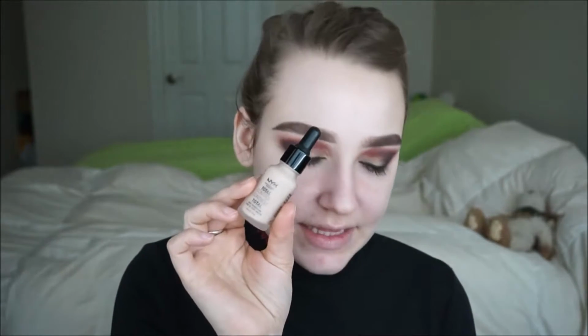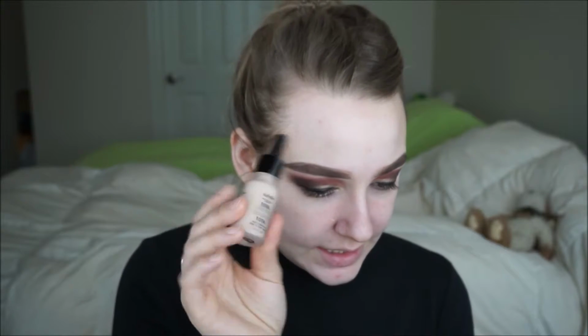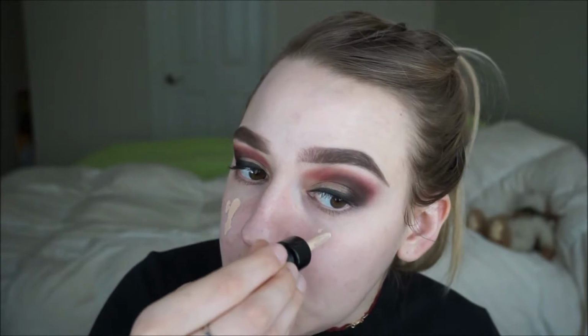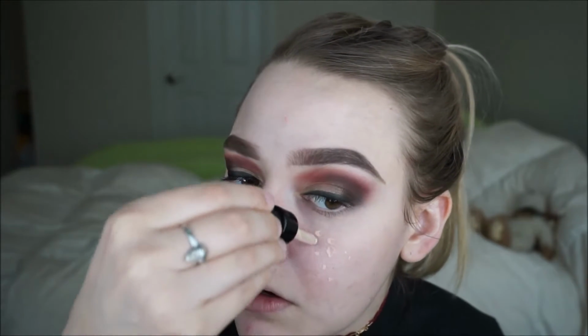Okay, so it looks like this. It's really cute, and I'm gonna give it a shake. I got the shade 05, so I hope it works for me. If not, we're gonna have to improvise, but I think it should be okay. In the store it looked fine, so I'm just gonna drop some of this on my face, I guess, like so. Oh yeah, they're really thin. It's very liquidy, almost like a foundation serum.